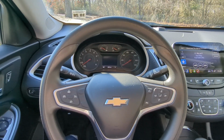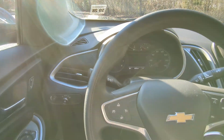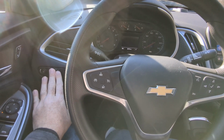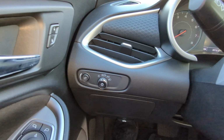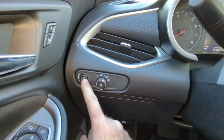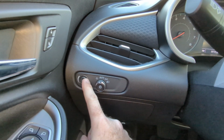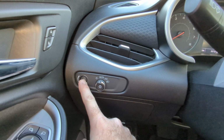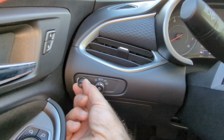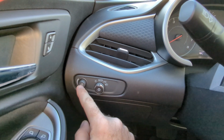So onto the interior here, and everything seems to be in a pretty good reachable area. You have your headlight controls over here. One thing I find pretty interesting is that the dimmer switch for the lights on the dashboard are right here. But it's not just a dial that you can turn. You have to actually push it in so it'll come out, and then you can turn it to adjust the brightness that you want the dashboard to be.